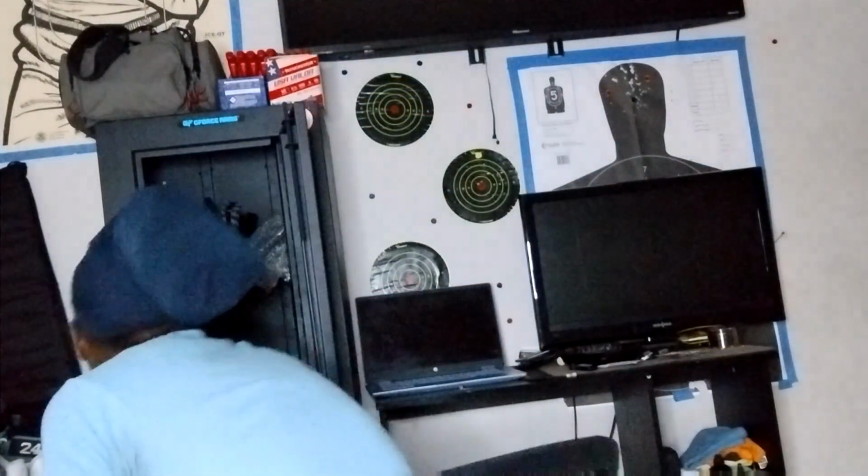So y'all drop down in that comment section, let me know if you own a Rossi or something similar like this, as far as the Ruger 10/22, for example. But y'all know it ain't over, man. I got another firearm for y'all. This is my budget collection, so don't judge me. This is my first video of my first budget collection ever, so y'all stay tuned.